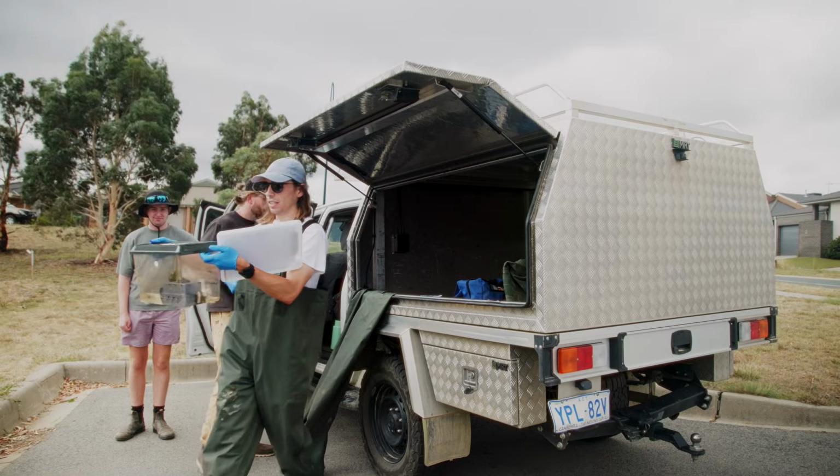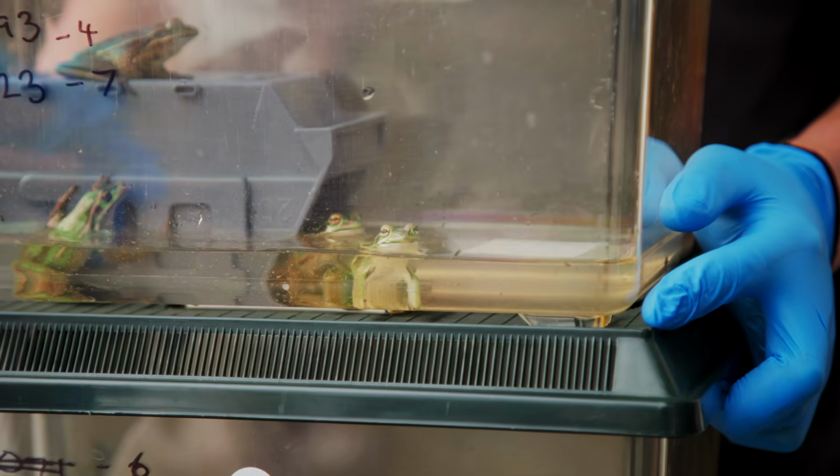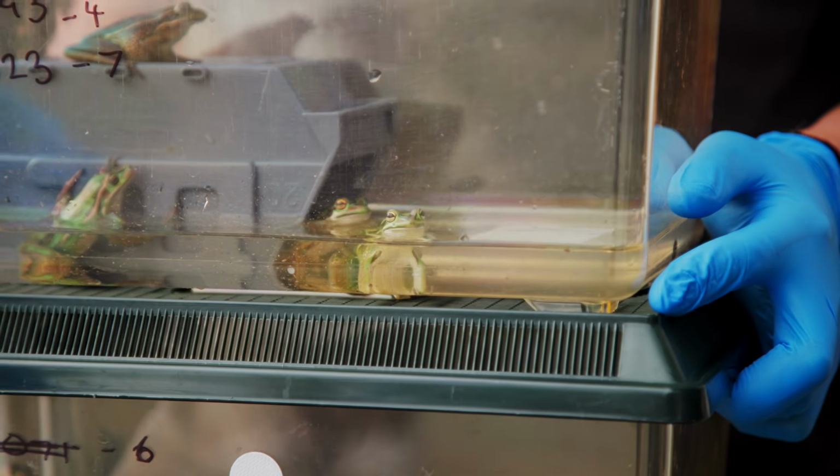Today is a pretty surreal feeling, pretty ecstatic actually. So we've just finished releasing the first batch of green and golden bell frogs back here to ACT soil for the first time since 1981.